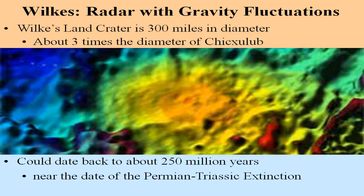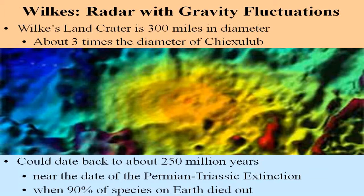This could date back to about 250 million years, which would be also near the date of a very large extinction, the largest extinction on record, the Permian Triassic extinction, where 90% of all species on Earth died out.